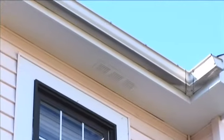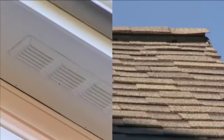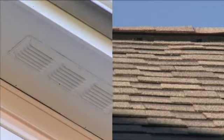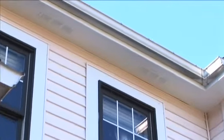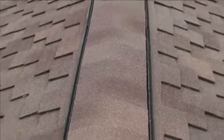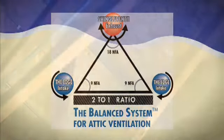Research has shown that the best way to achieve this is with a balanced system of intake vents low on the roof, along with an equal amount of exhaust vents high on the roof. This allows cool, dry air entering from either the roof's edge or from the eaves to flush out any warm, moist air through the exhaust vents at the top, ideally at the ridge. Balance is the key to success. The amount of intake ventilation must equal or exceed the amount of exhaust ventilation.